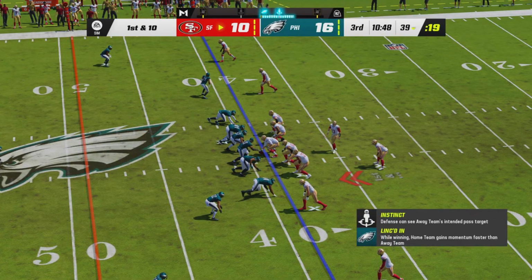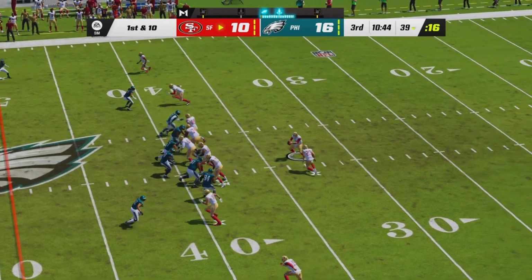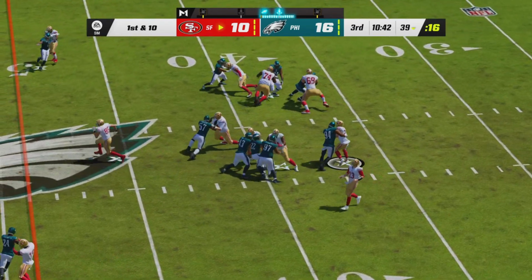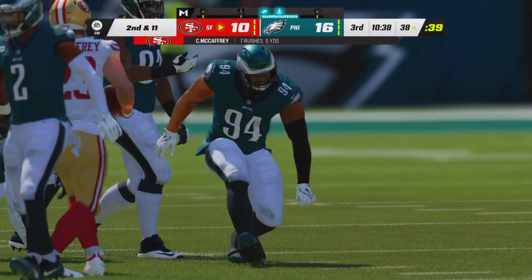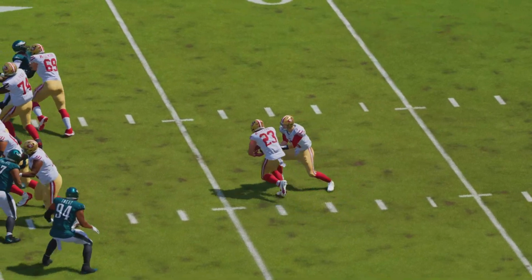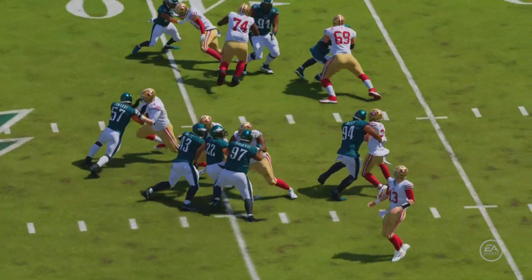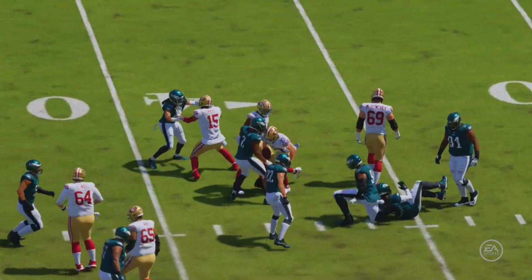So from the 39 now, they'll come up on a 1st and 10. Off the option, here's McCaffrey. And the reinforcements come in as they're going to stop him behind the line. He'll lose a yard there, and it's 2nd and 11. This defense is just flat getting after him. They have not given up much of anything in the run game. Case in point right there.